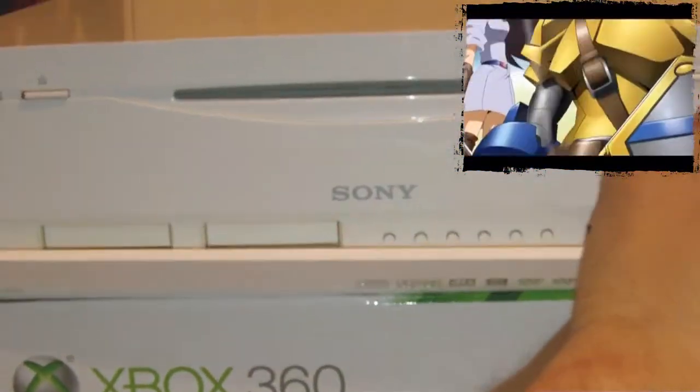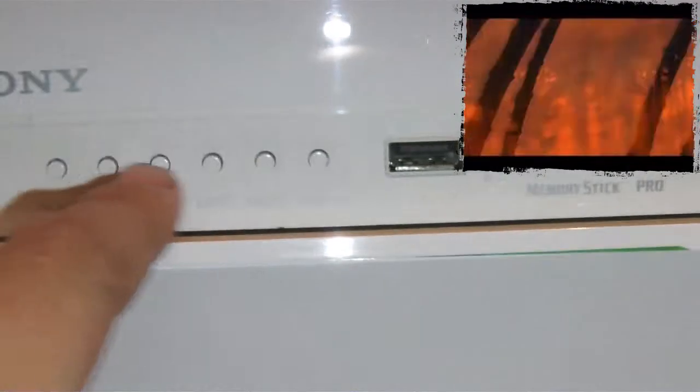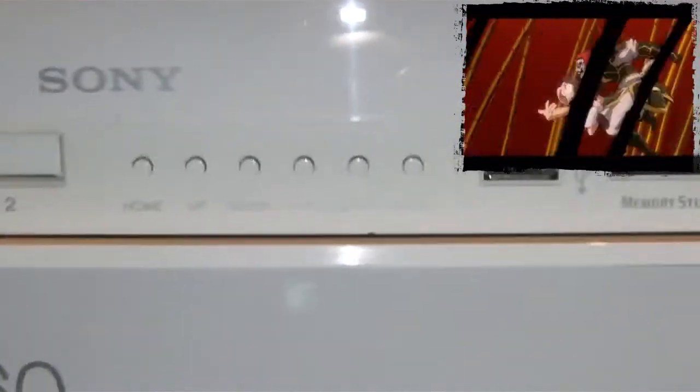If you check the little flap at the front here, is that going to come off? Sounds like it's going to snap. There we go, pop that down. You've got your two memory card slots, like a standard PlayStation 2. Some of the remote control buttons are on here, just so you can watch your DVDs: up, down, left, right, and enter. A USB socket and a Sony memory stick socket. Pretty standard stuff.